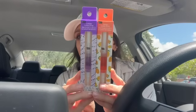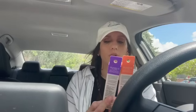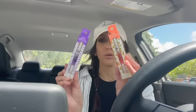Okay, so anyways, I'm pretty sure I've hauled these. Pretty positive I've hauled these, but I have not seen them restocked for a long time. So this one is a lavender and this one is a mango. So I'm very excited. I know these can come back home with me on the plane because they're under the whatever.